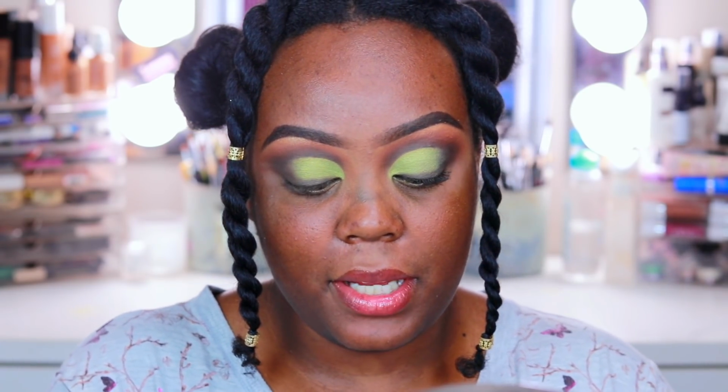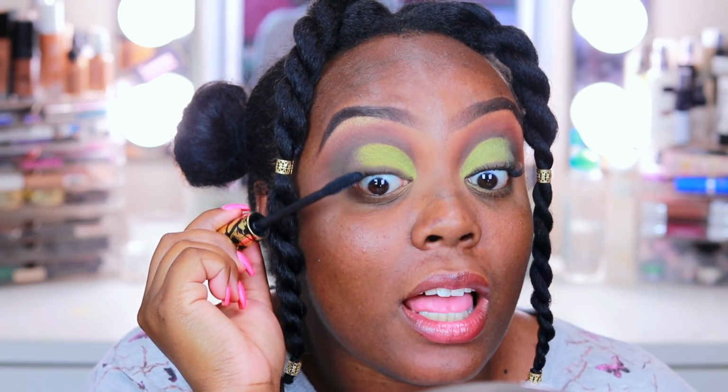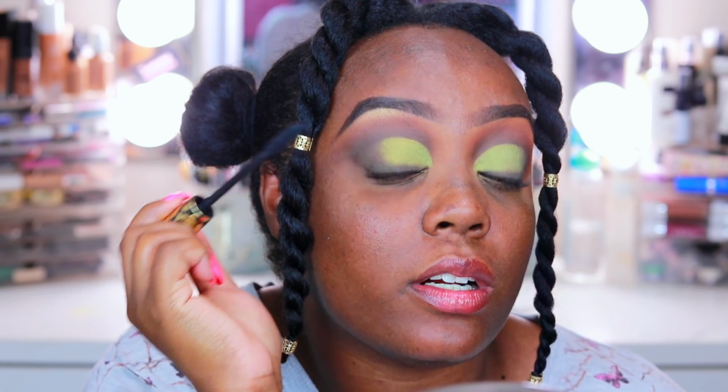So for mascara, I'm gonna use my Tarte lash paint to apply mascara. I like this mascara because it separates my lashes. I have really, really curly lashes.